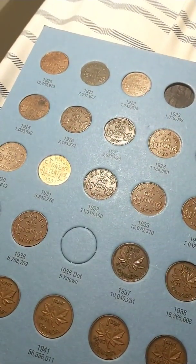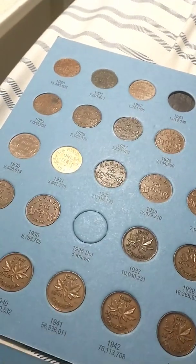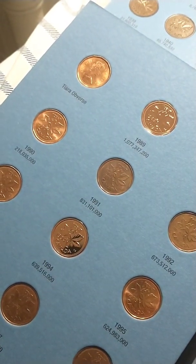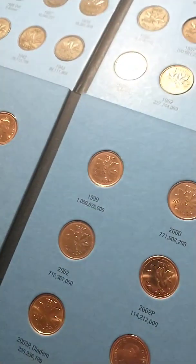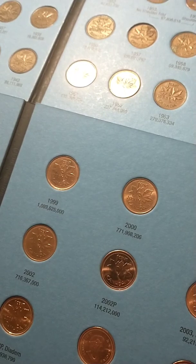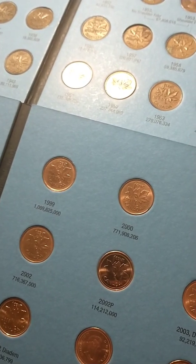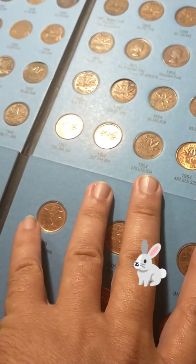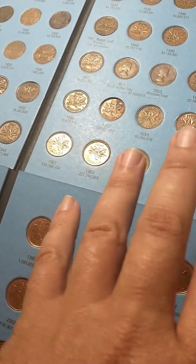I've never collected foreign coins before. However, in my hunt for Lincoln cents, finding them was kind of a byproduct. And I thought to myself, I'm finding a heap of these. I should start collecting them. Okay, so the rabbit hole runs deep with these.